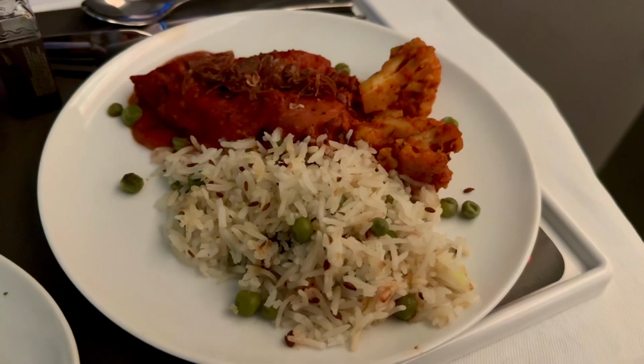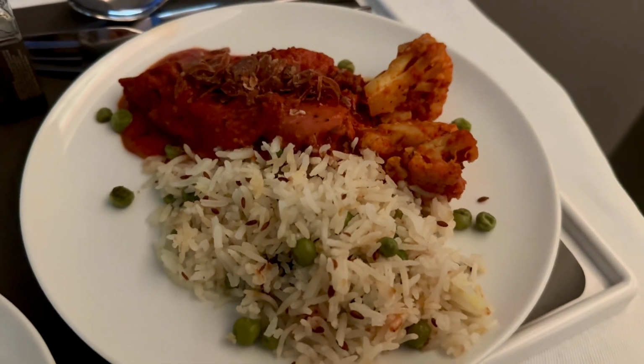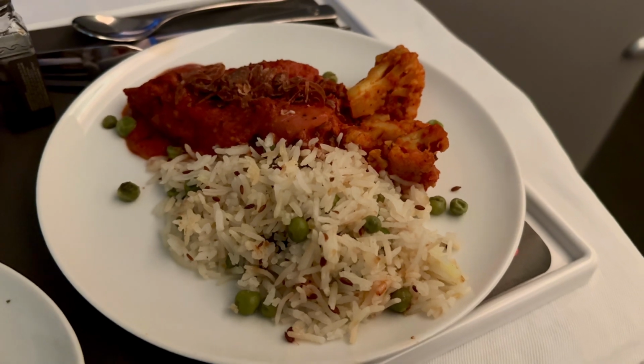And like you can see, I got a butter chicken with rice, and that stuff was really good. I'm so happy I pre-ordered this and did not go with what was on the in-flight menu. After the main course, the crew came around, topped up the wine glass, and also offered dessert.